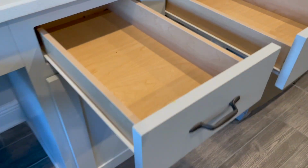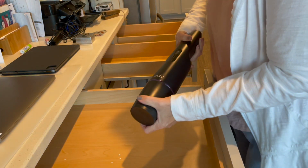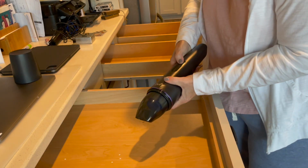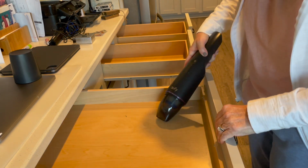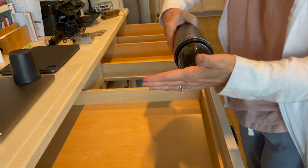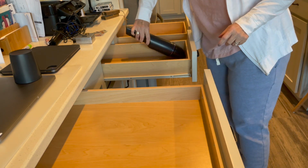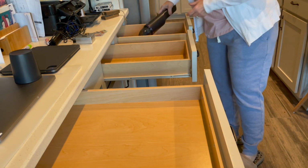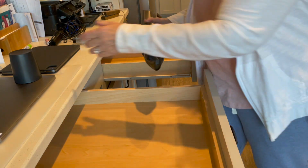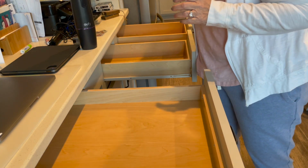There's some stuff in there, so we're going to give them a quick little vacuum out, and then we'll take it from there. I love this little vacuum cleaner. Great for small little jobs like this. Great suction. It just charges with a little USB. I'll drop a link to it below because it's super awesome, in case somebody wants one.